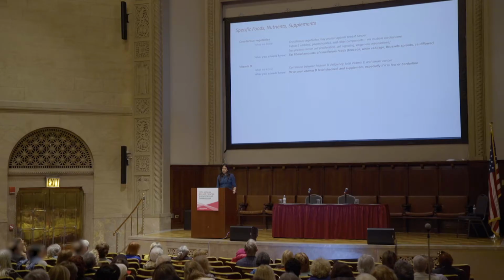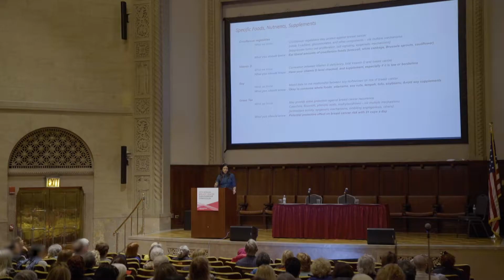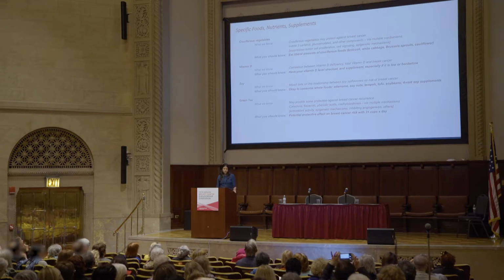We do know there's a correlation between vitamin D deficiency, total vitamin D levels, and breast cancer. So do be sure to have your vitamin D level checked and supplement, especially if it's on the low side. Green tea can provide some protection against breast cancer recurrence. Compounds like catechins and flavonols have very potent antioxidant activity, and they may also work to upregulate or turn on and off genes in certain cells.